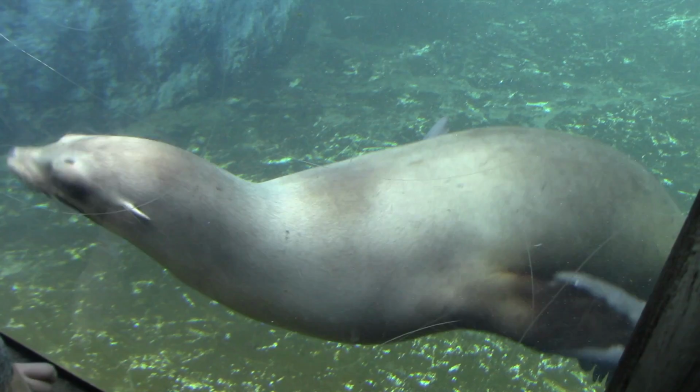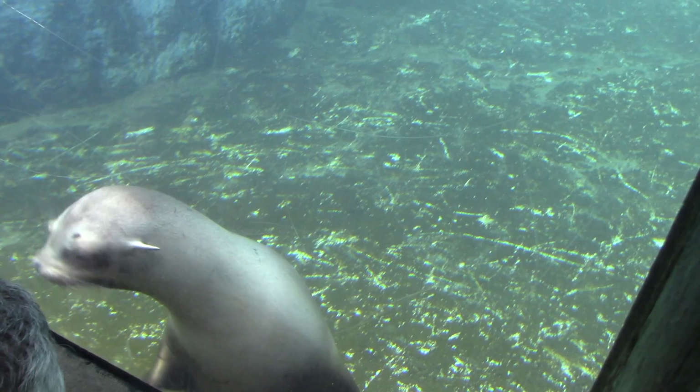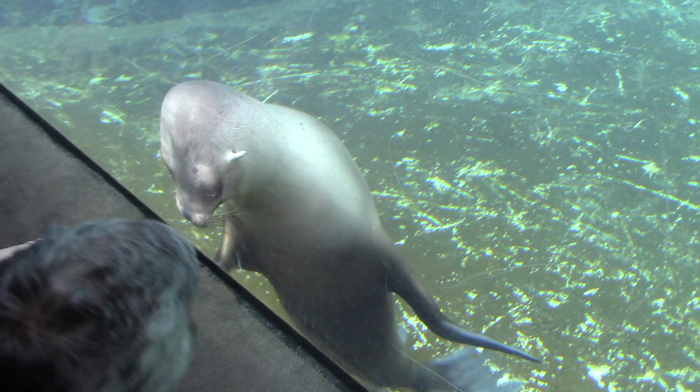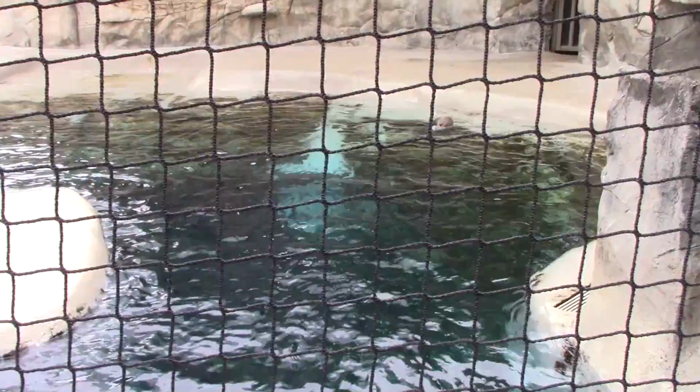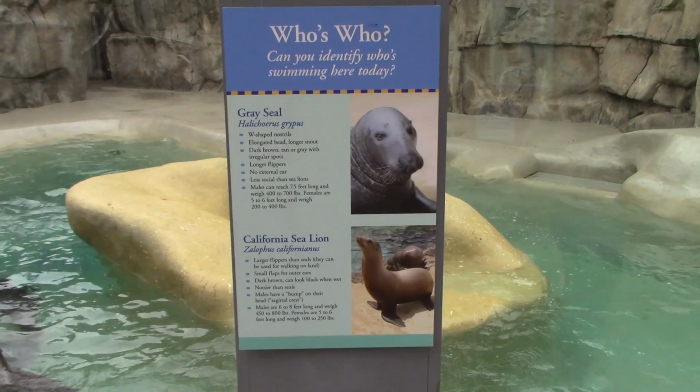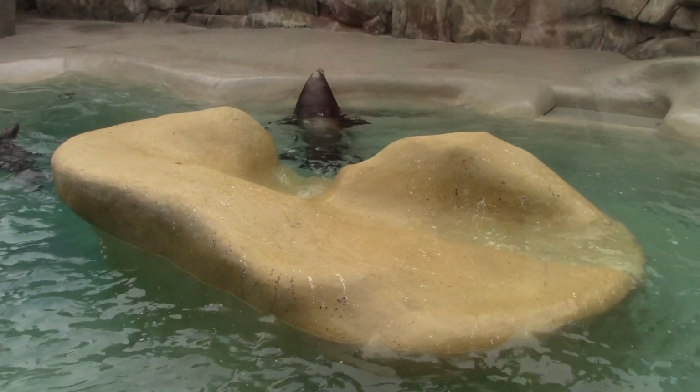Oh, it looked like he tapped his hands together. He's probably expecting a tip for his performance. All right, give me some money now. I want to buy some fish. That is so cool. It's above you. All right. That's a gray seal and California sea lion. See, the seal's a lot bigger, I think. I believe that's what it is, the California sea lion.